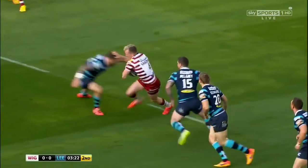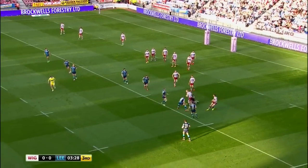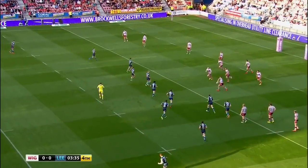Well, Leeds are giving themselves a freedom, aren't they, to choose where to attack. It's not all pre-rehearsed. They can do what they feel is instinctively right, but the two kicks to finish the last two sets have backfired badly for them, and they're not able to really exert any pressure on Wigan, although they are at the right end of the field.